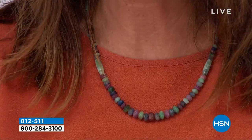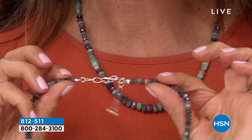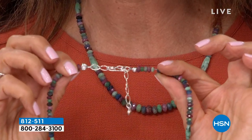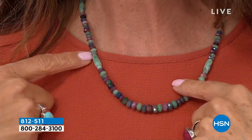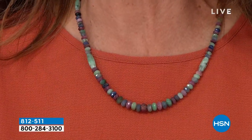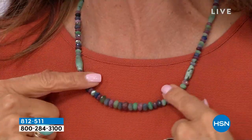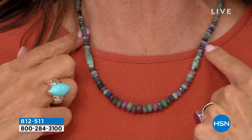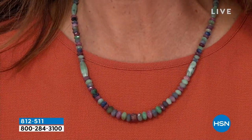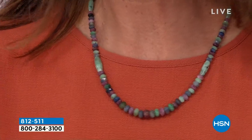It's blue sapphire, it's pink sapphire, it's genuine emerald. It's done on an 18-inch strand, again with that adjustable closure in solid sterling silver on the back. So you can wear it with any neckline, you can wear it against your skin. All the colors are going to work so beautifully with all of your fall fashions into the holidays. You're going to take center stage, you're going to have the spotlight on you, and won't it be fun to say when anyone asks you about your necklace, oh yeah, by the way, that's sapphires and emeralds.